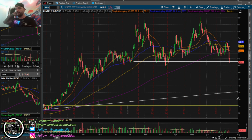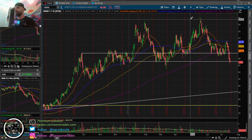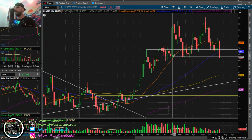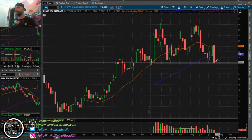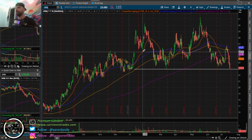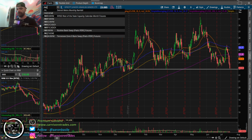I really don't see too many problems with uranium here on the bigger time frames. The URNM is where it gets a little interesting. So specifically on CCJ, I don't see problems. But on the URNM, you've got to stay above that tomorrow. And the NLR, same thing. It's right there, just above it right now. So CCJ I still think is fine, but the broader sector is a little bit weaker.